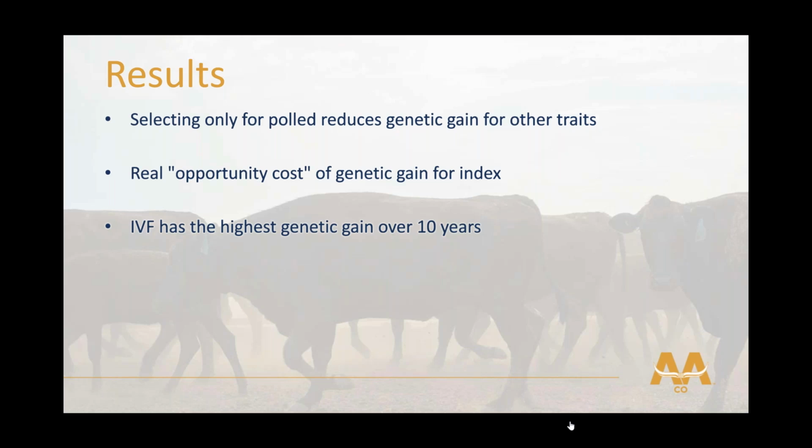The key takeaway from just those index plots is that there's a real opportunity cost of only selecting on polled. You are going to sacrifice a lot of genetic gain for other traits if you only select on polled. And that's going to, in the case of Wagyu, if you only select on polled, you're probably going to be compromising, well, you're not going to be getting the gain that you could for marbling and carcass traits, and potentially not getting the value that you should from your carcasses.